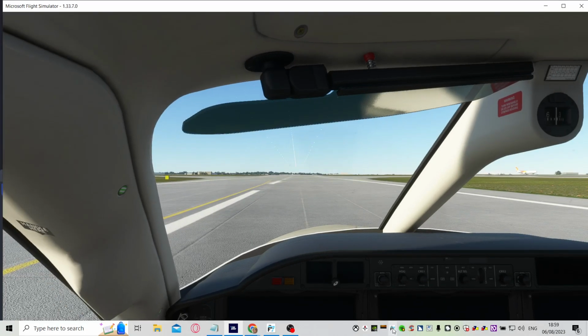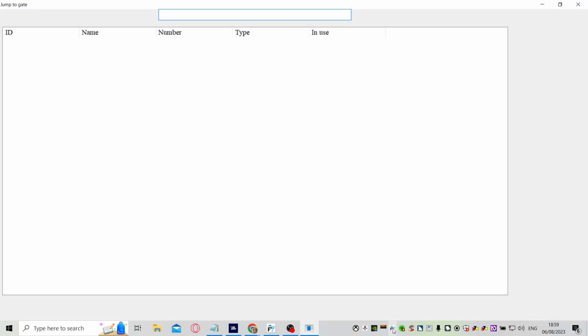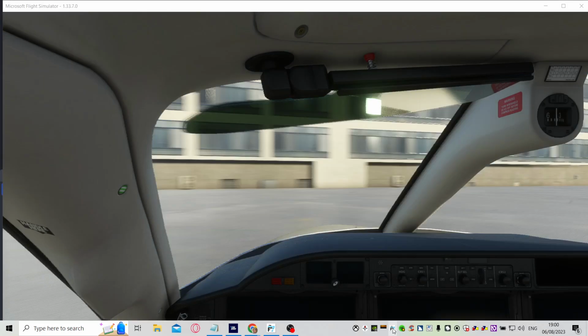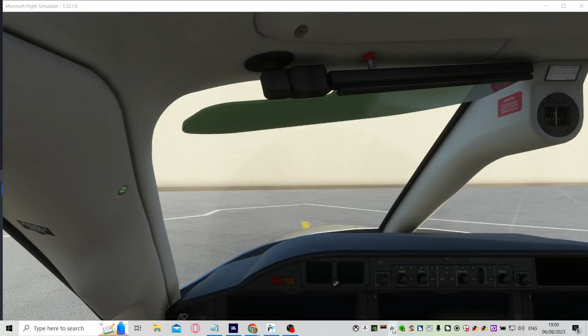Runway 05 left, 11,190. And there we go, folks. We'll go ahead and move to a gate. Jump to gate. Airport code loaded. Altimeter 29.84 inches. And there we go. 0 ground speed. Microsoft Flight Simulator.